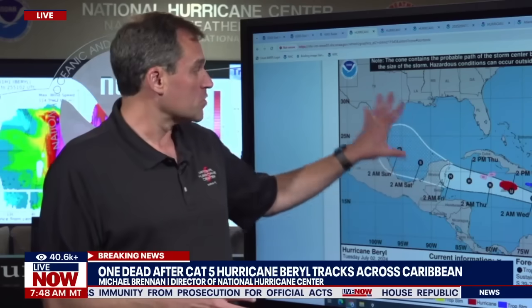There's a lot of potential for land interaction. The environment becomes less favorable for the system to be as strong, certainly, as it is now, but it could see some impacts, especially from heavy rainfall, and certainly some wind impacts, some storm surge impacts as well in portions of the western Gulf Coast. Just something everybody there is going to need to keep an eye on.